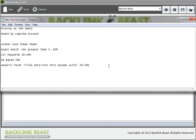The reason being is that looks natural. If you just do all LSI keywords and exact match keywords, that doesn't look natural, and you might run into some problems and get a slap. So that's just a quick little tip that I wanted to go over. You're definitely going to need these two plugins for the Backlink Beast to make it work for you. This is a quick little short video.